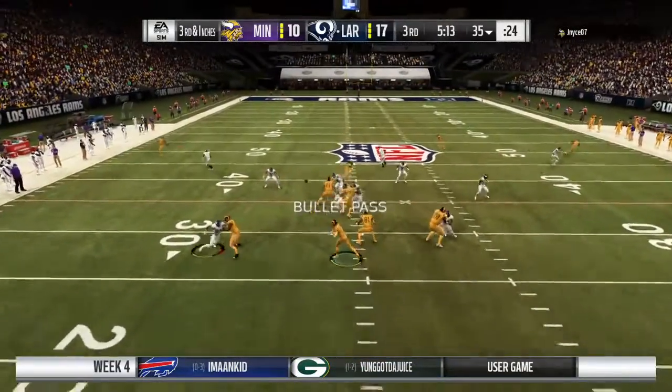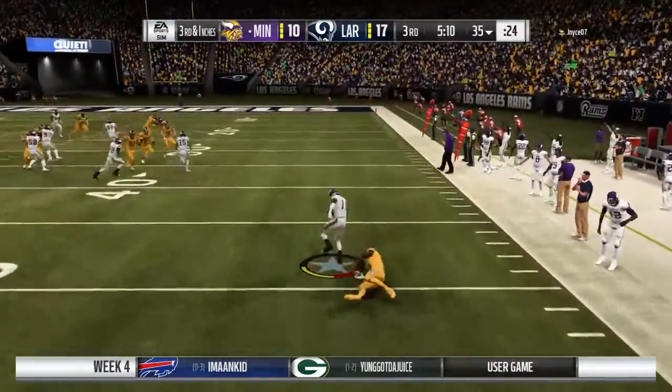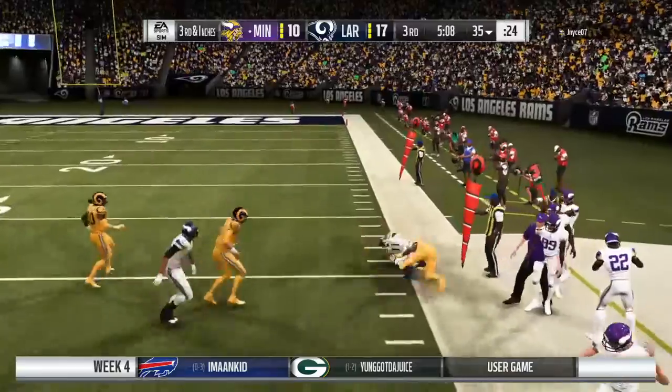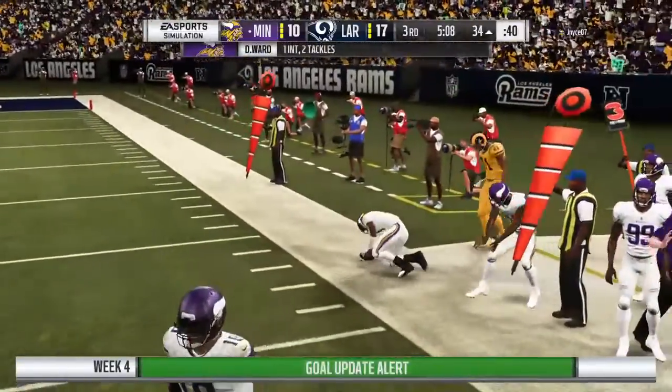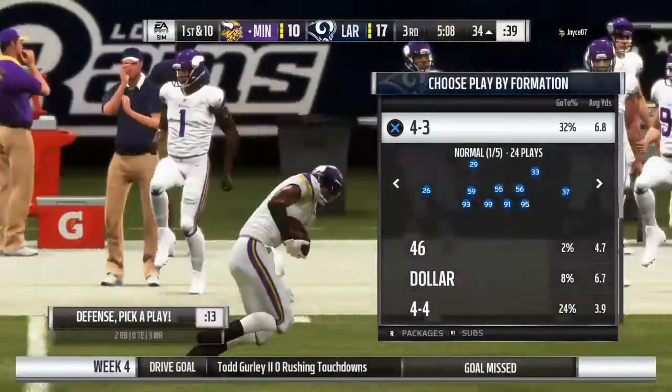Rosen to throw on 3rd down. Trying to get it to Thomas, and it's intercepted. Picked up by the rookie Denzel Ward, and the return will be stopped at the 34-yard line. He was trying to hit Thomas that time.